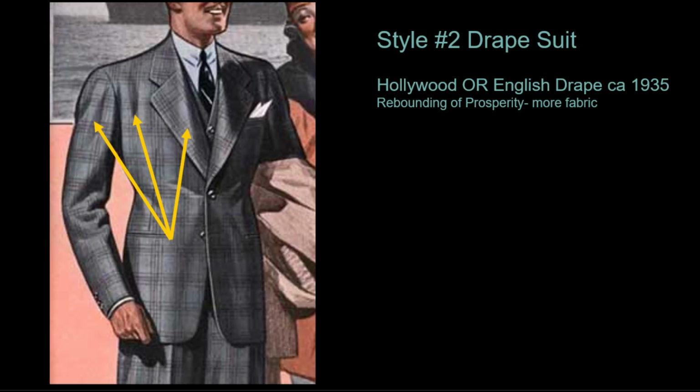In the 1930s, we now see the bottom button of the suit coat left unbuttoned, and in this case, it's to help with the drape effect. The American cut is a bit more voluminous and shows more sag or drape than the version worn in England.